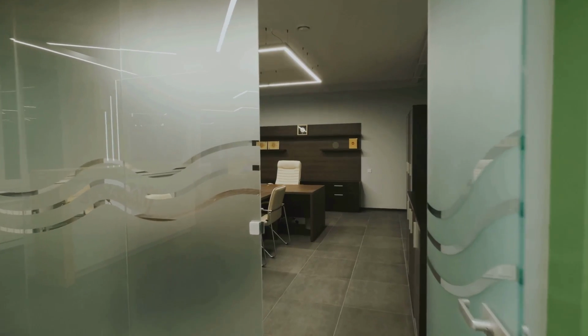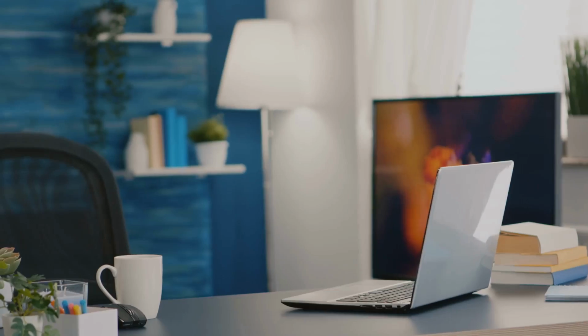Now, on to small office designs. Here, the key is to maximize your layout. Place your desk near a window for natural light, and utilize corners for shelving or storage.